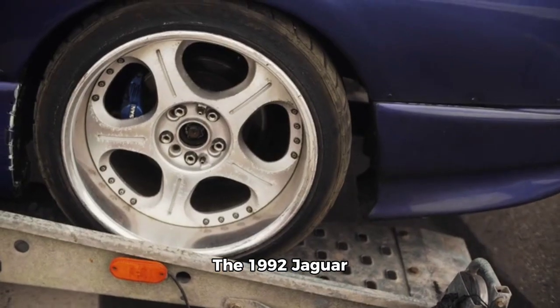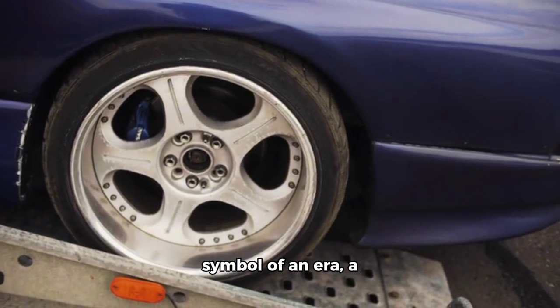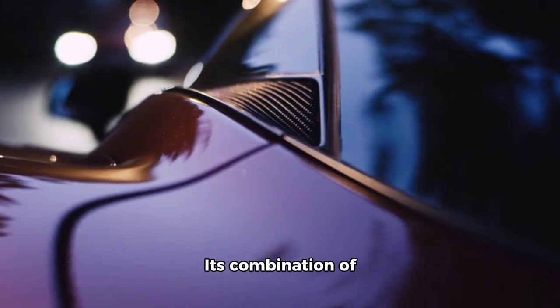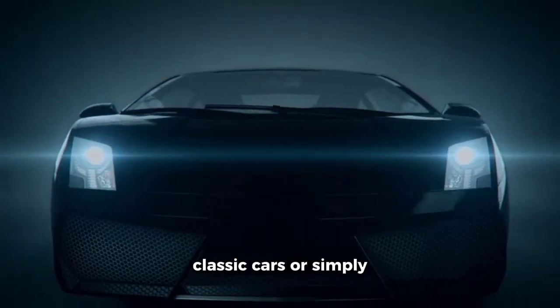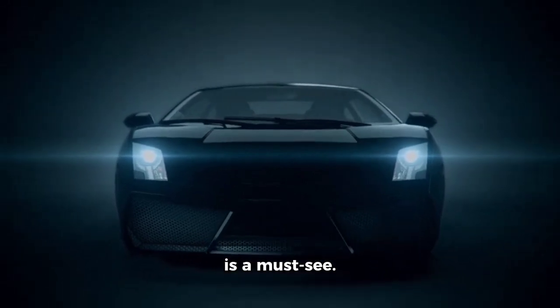The 1990 Jaguar XJ220 is more than just a car. It's a symbol of an era, a testament to British automotive ingenuity. Its combination of power, luxury, and timeless design has cemented its place in automotive history. If you're a fan of classic cars, or simply appreciate automotive excellence, the XJ220 is a must-see.